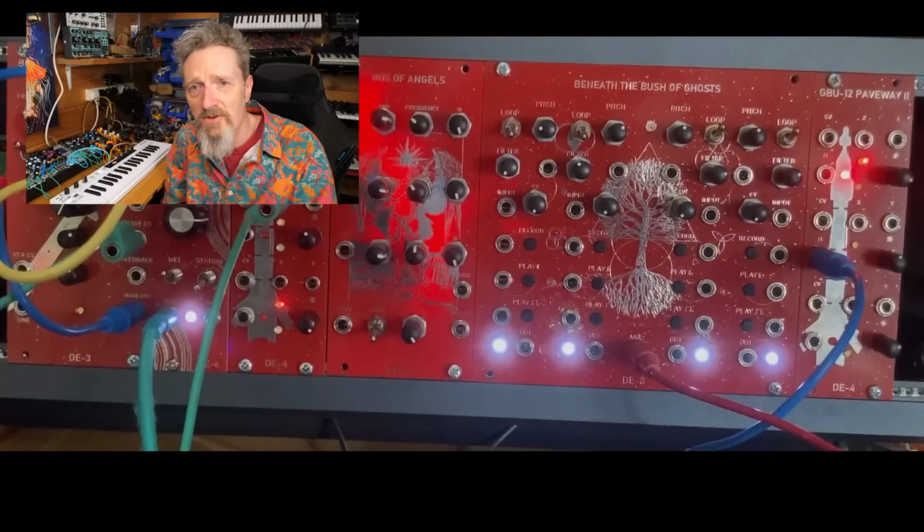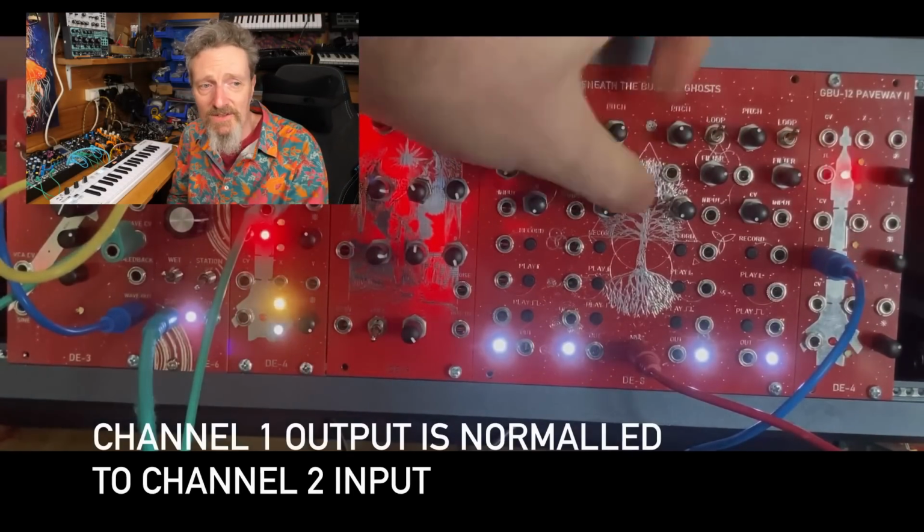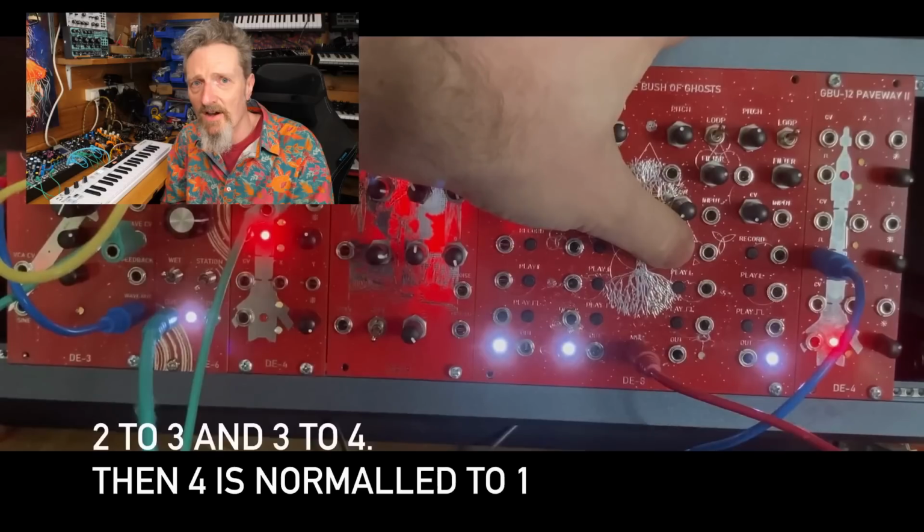The extraordinarily named Beneath the Bush of Ghosts is a quad lo-fi sampler. It's made apparently out of old answer phone chips. So you know it's going to sound pretty ropey, pretty lo-fi, I think, in fact including some clicks and pops and other artifacts.